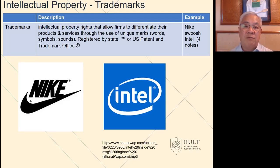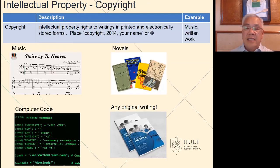So branding could be through a drawing like the swoosh, or a font or depiction like the word Nike, or a set of sounds like in the case of Intel. Next is copyright. Here it's some intellectual creation. It's a writing not only of words, but also electronically formed things such as computer code. So here we have Stairway to Heaven, which is the theme for our class, which is music, obviously.